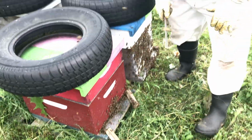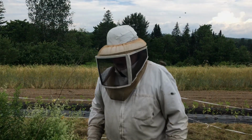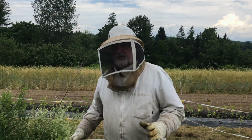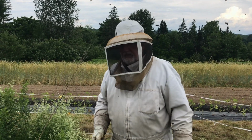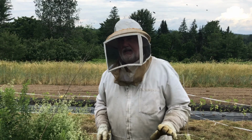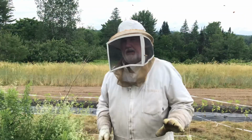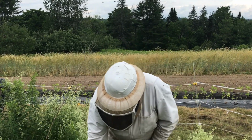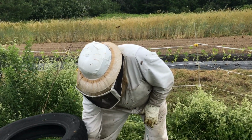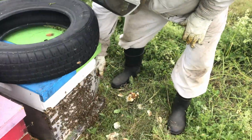Bearding during the daytime on a hive during a honey flow shouldn't be very significant. The bees should be out in the field. So if we have a lot of bearding, that for me is telling me the honey flow might be over in this area. But we'll see. We'll put supers on if necessary, and if we're lucky, they'll continue to fill them.